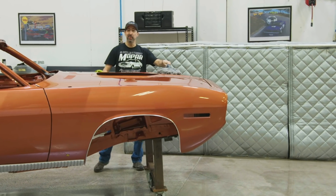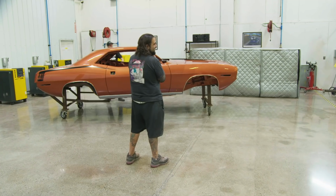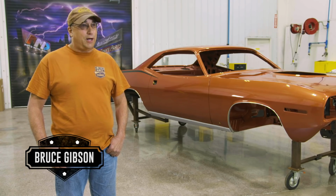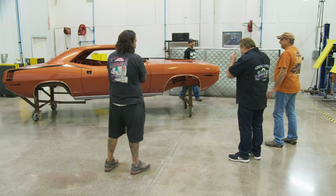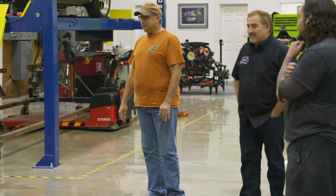Do you like that? You like those moves? There is your baby. Wow. I'm Bruce Gibson. I'm here today to get my car picked up. Mark's been working on it for a year and a half, something like that. That's completely night and day difference. Holy Christ. Is that just amazingly gorgeous in person? Wow.